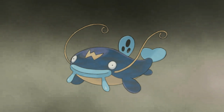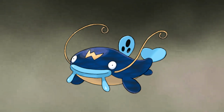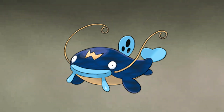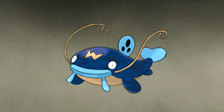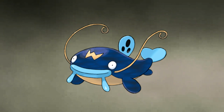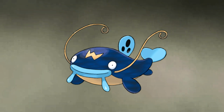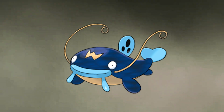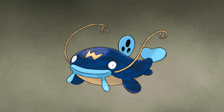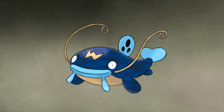Whiskash, Pokemon Ruby and Omega Ruby. Whiskash is extremely territorial. Just one of these Pokemon will claim a large pond as its exclusive territory. If a foe approaches it, it thrashes about and triggers a massive earthquake.